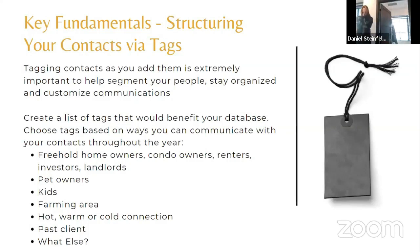Okay, so a few key fundamentals. Tagging your contacts. Who tags their contacts right now, who has a CRM? Yes. Yes. Okay. A couple people.